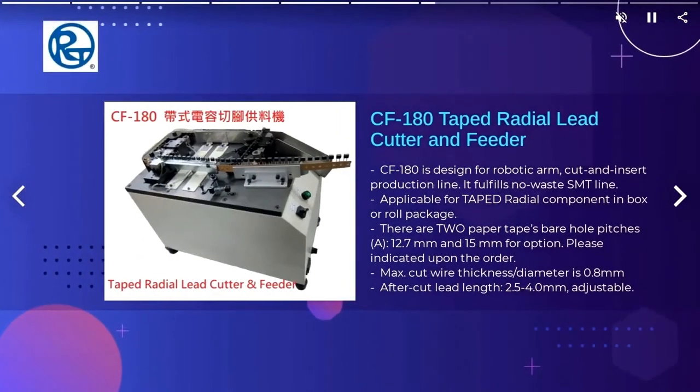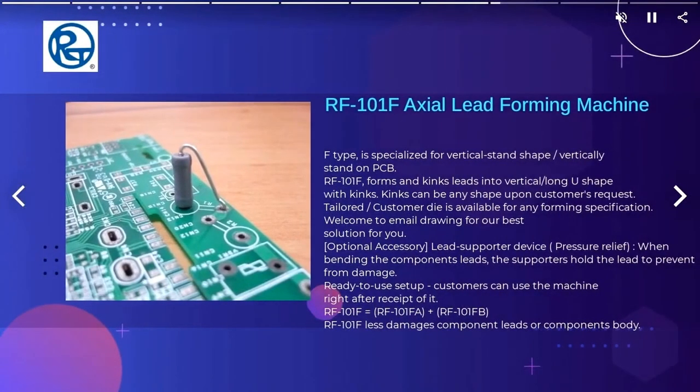The CF180 taped radial lead cutter and feeder is designed for robotic arm cut and insert in the production line. It fulfills a no-waste SMT DIP line. The RF101F axial lead forming machine forms and kinks leads into a vertical long U shape with kinks. Vertical stand shape, good for both packages.